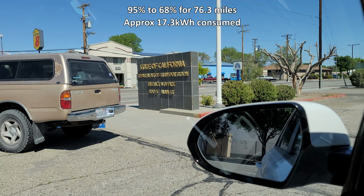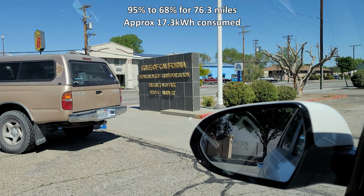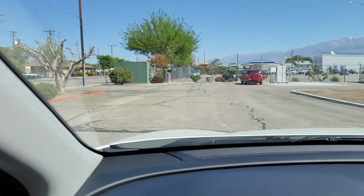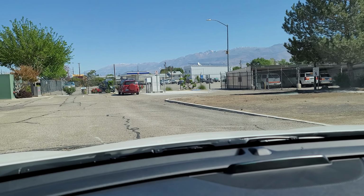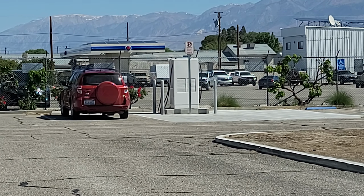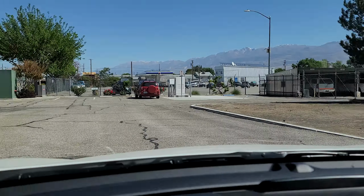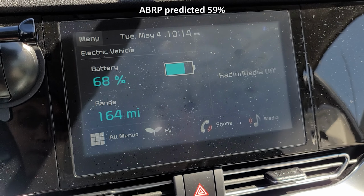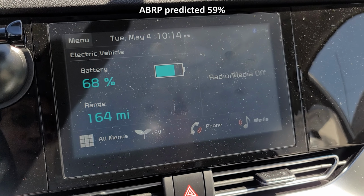Alright guys, so I've arrived at the Caltrans District 9 office here in Bishop, and they have a DC fast charger right there. I'm going to plug in just for a short amount of time. I actually don't really need to charge. I have 68%, 164 miles left.